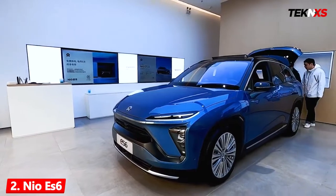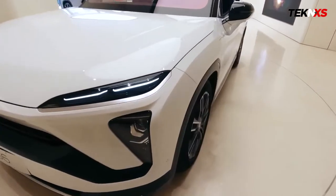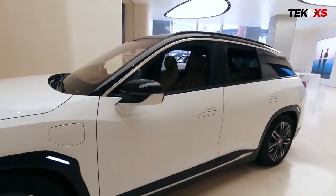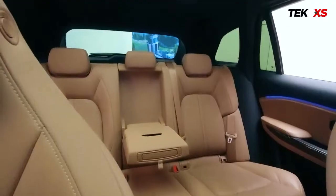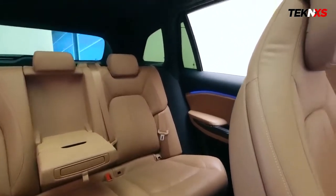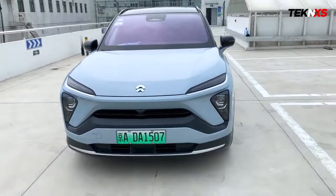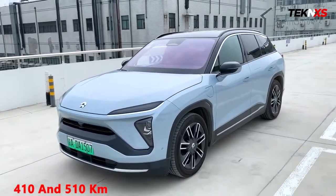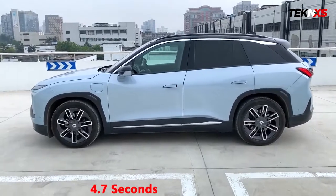Next up, the Neo ES6. On December 15, 2018, the Neo ES6 was unveiled at the annual Neo Day celebration in Shanghai, China. This all-electric midsize SUV is made by Neo. The Neo ES6 is a 5-seater that runs on a lithium-ion battery pack. When fully charged, the Neo ES6 can travel between 410 and 510 kilometers. It accelerates from 0 to 60 miles per hour in 4.7 seconds.